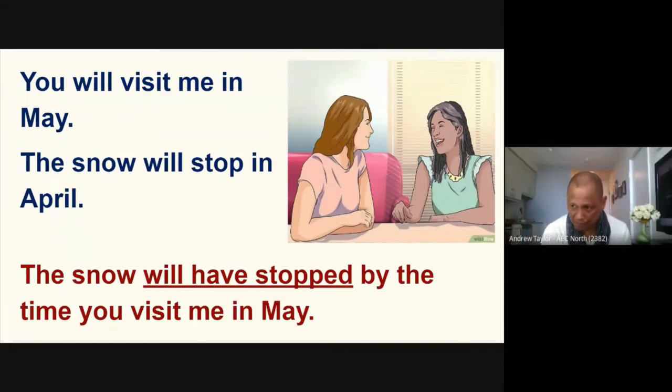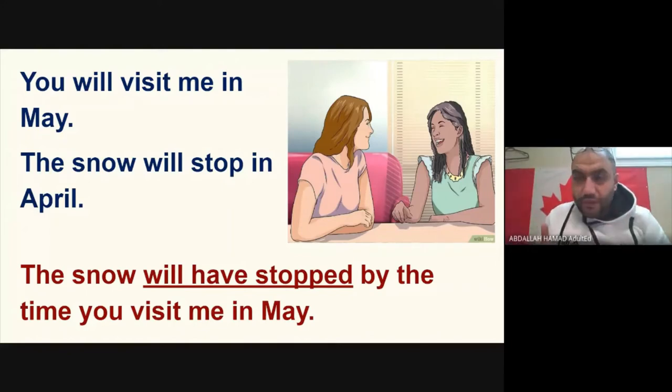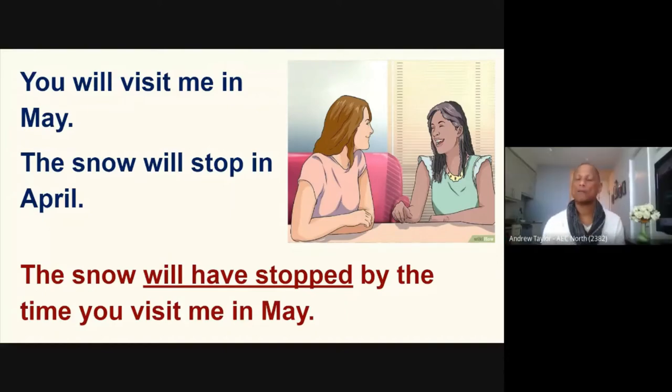Now, what you can do, Abdallah, if you want to learn this independently, is go on Google and type sentence patterns or grammar patterns in English. Patterns, P-A-T-T-E-R-N-S, means subject plus verb plus object. Yes. Subject plus will have plus past participle. This is what you're looking for, right? But I can only teach you according to what I'm teaching. I cannot teach you everything. Yes, I understand. Okay.